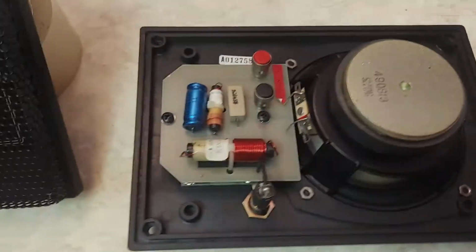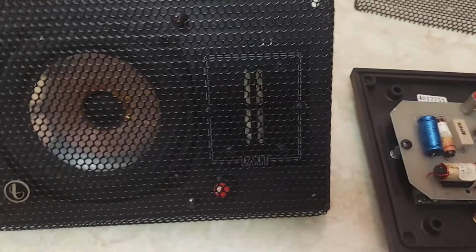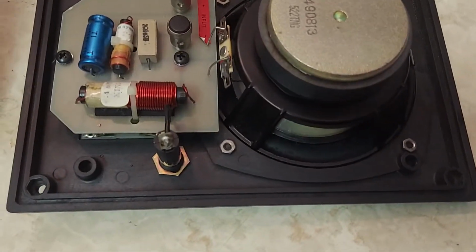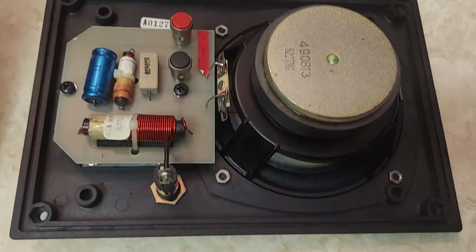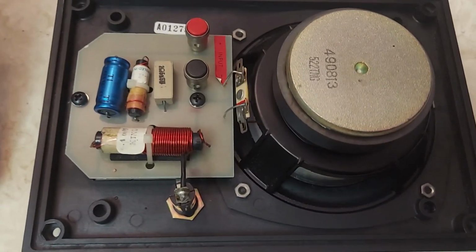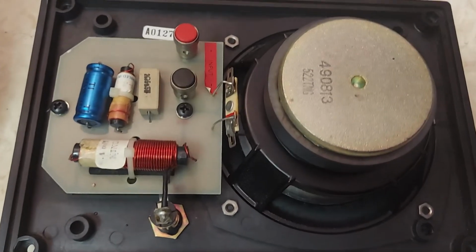These speakers can handle up to 100 watts RMS. These are 4 ohm. The frequency response on these is 40 hertz to 3200 hertz.